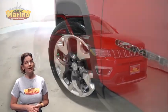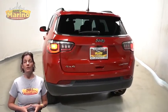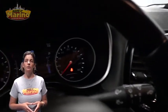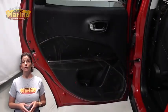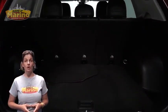With halogen quad headlamps, front fog lamps, 18-inch aluminum wheels, power heated mirrors, rear window wiper and washer, bright exhaust tip, heated front seats, heated steering wheel, 1,000 miles on the odometer, 8.4-inch touchscreen, rear backup camera, dual zone temperature control, SELEC-TERRAIN system, split folding rear seats, 2.4-liter 4-cylinder engine, and so much more.